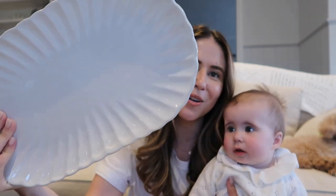So I picked up two of these. These are little serving plates from Kmart, but I just loved the cute little detail. So they're quite long, but I thought two of them next to each other will look really nice if you're serving vegetables, potatoes and stuff like that, or even just desserts. It'll be really great for Christmas time, but I just love hosting and I can't wait to have friends and family over again.